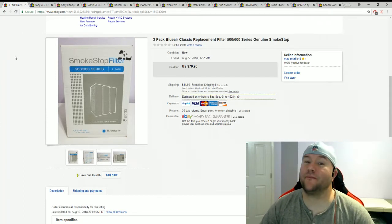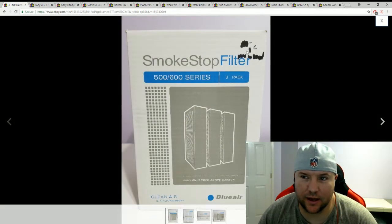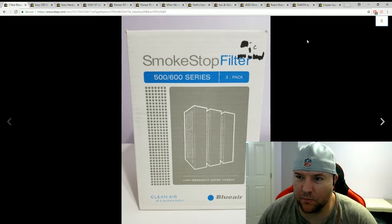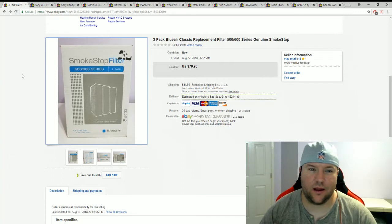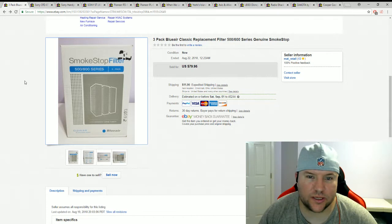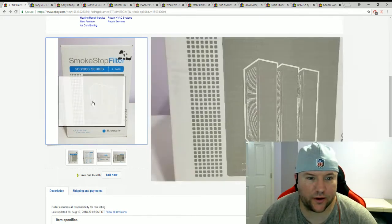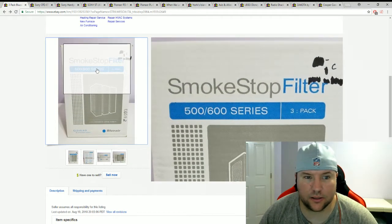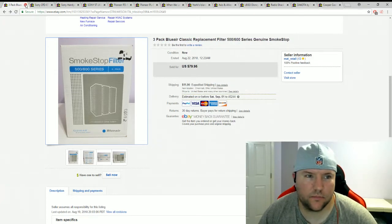These are smokestack filters. They wrote the price in Sharpie, so I had to X the Sharpie over the Sharpie where the price was, but I paid $20 for this. These are 3 filters for a specific unit. We sold them for $79.95 plus shipping, and they sold pretty quickly. I didn't really know much about it until I saw it at the thrift store. I got this at St. Vincent de Paul, picked it up for $20. Sold it for $79.95. So not bad.